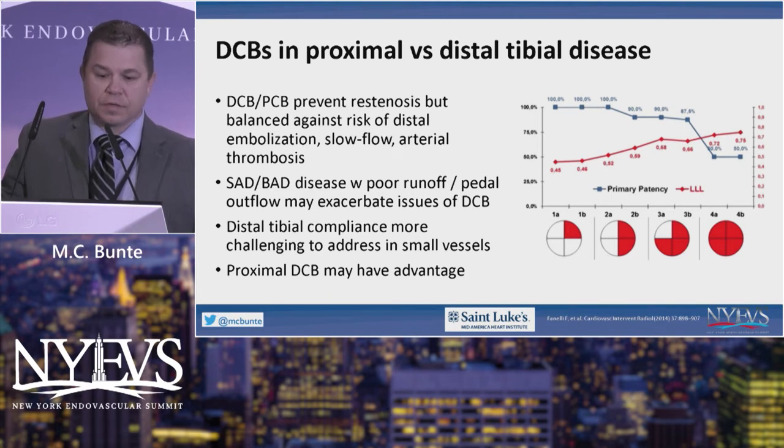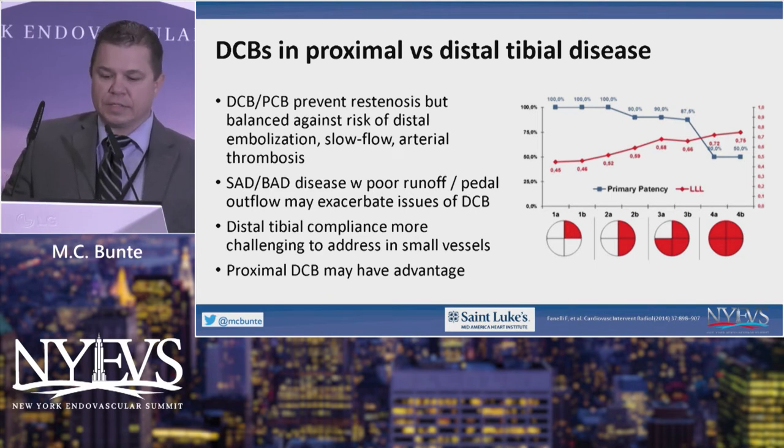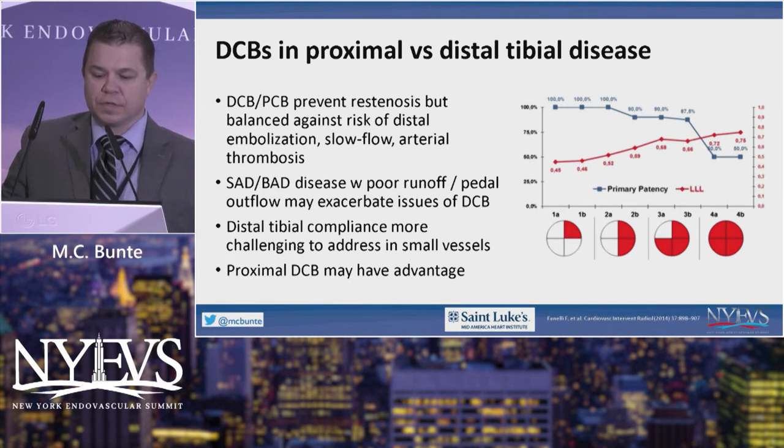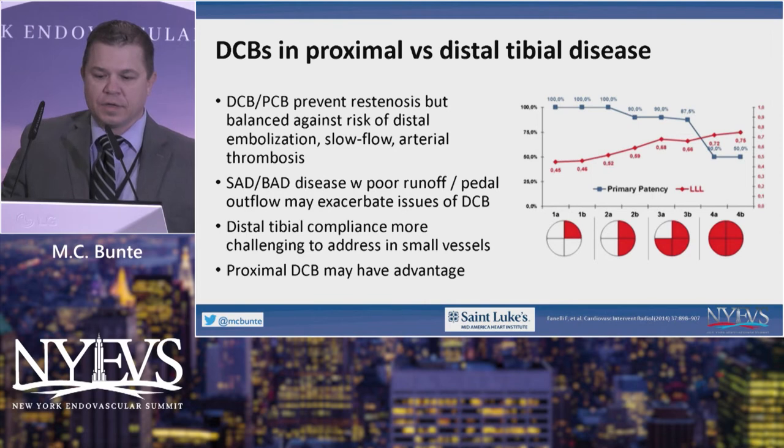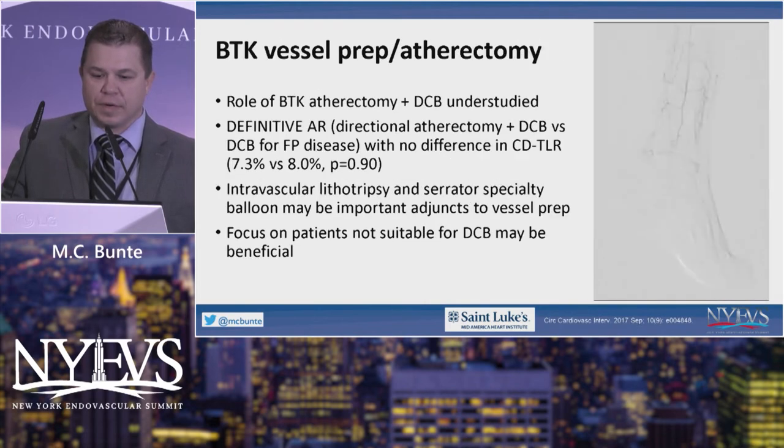Dr. Lee spoke to us this morning about SAD and BAD disease and how complicated that makes things. There's also distal tibial compliance, more challenging to address in small vessels. Proximal drug-coated balloons may have an advantage here. And then, of course, Dr. Finelli's work showing that the calcification of these vessels really does make a difference in drug uptake, and such an important factor for CLTI patients.